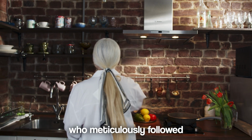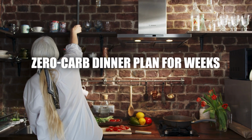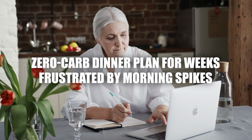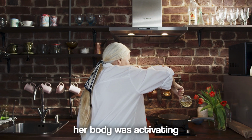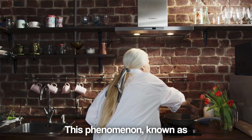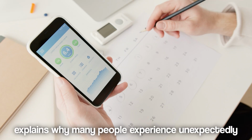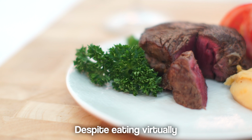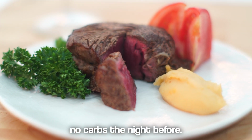Consider Monica, who meticulously followed a zero-carb dinner plan for weeks, only to be frustrated by consistently elevated morning readings. Despite her perfect eating, her body was activating its protective mechanisms. This phenomenon, known as the dawn effect, explains why many people experience unexpectedly high morning blood sugar readings despite eating virtually no carbs the night before.